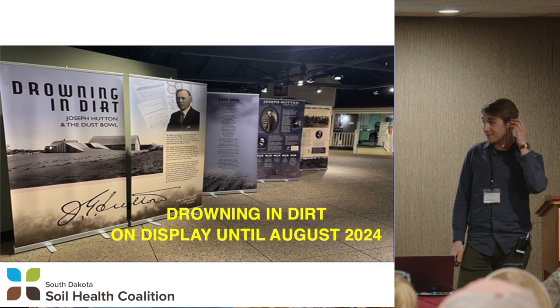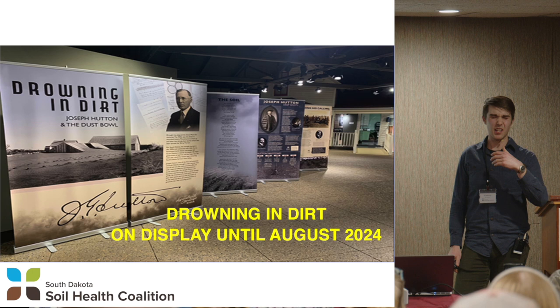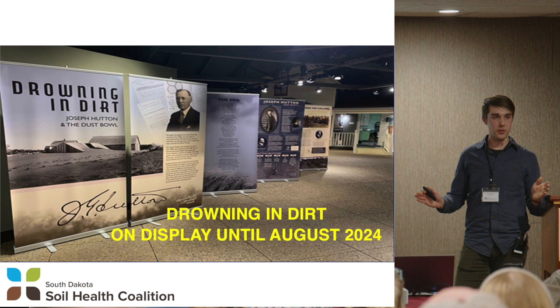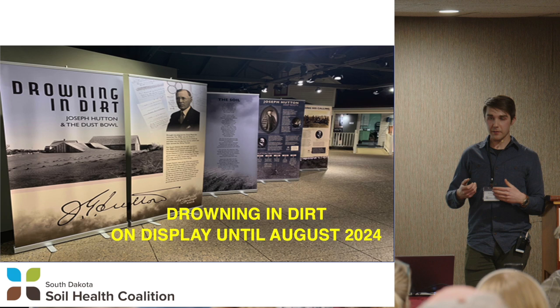There's a lot more up right now at the museum. Yeah, that's up until August of this year, and then starting in probably the late fall, there's a huge, like 2,000 or 3,000 square foot exhibit going up about just soil health and soil conservation in South Dakota. And that's all, you know, the Soil Health Coalition has provided information for that. Anthony has provided information for that. Some of my work will be in that.